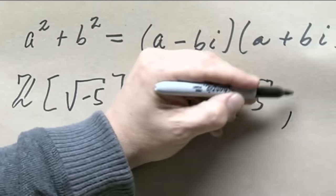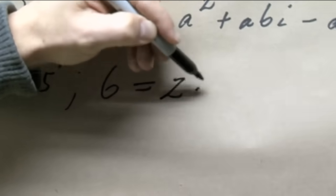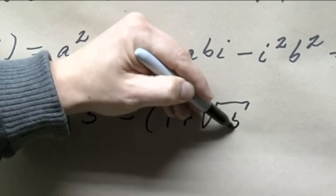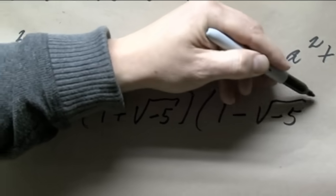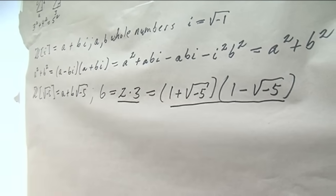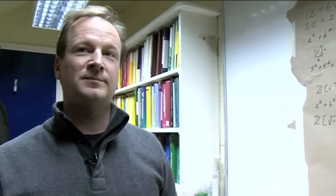So just to give you an example, in this number system, we have the number 6, which could be written as a product 2 times 3. But at the same time, it can be written as this product. This is a problem because here we have one way to decompose it into a product of primes, and here we have another way that's completely different, using completely different primes. It's not just a matter of rearranging the ordering. So it worked for the square root of -1. It didn't work for the square root of -5.